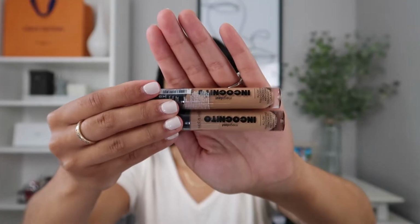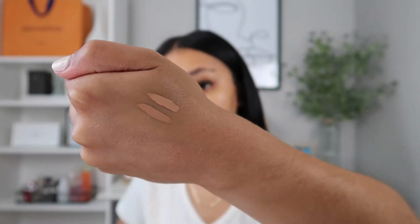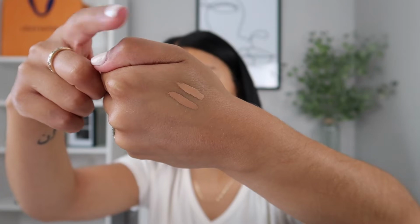The next two things that I grabbed are concealers, and these are the Wet n Wild Mega Last Incognito concealers. They say all day, full coverage, and no creasing. I did get two shades. I got medium honey, and then I also got medium golden. I'm not sure which one is going to be the better match for me. I feel like the medium honey might be. Here are both of those swatches if you guys are interested to see which one's which. The top is the honey and the bottom is the golden.